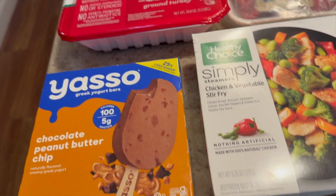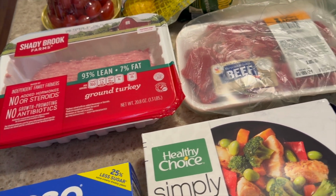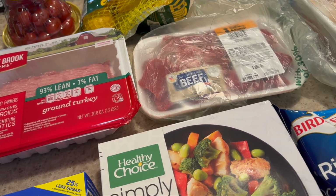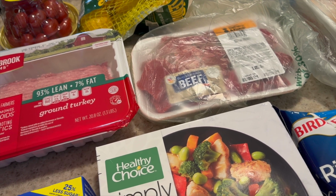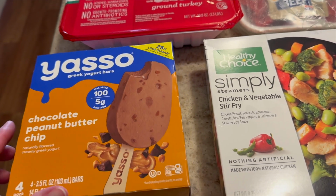Sometimes they even have a special, I think it's the meat mostly. They'll give you more than what you actually paid for it in the refund. So it's kind of cool. But anyway, let's get started with the yummy stuff.